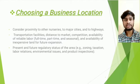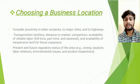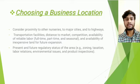The third point is the present and future regulatory status of the area. It should cover things like zoning, taxation, labor relations, environmental issues, and product inspection.